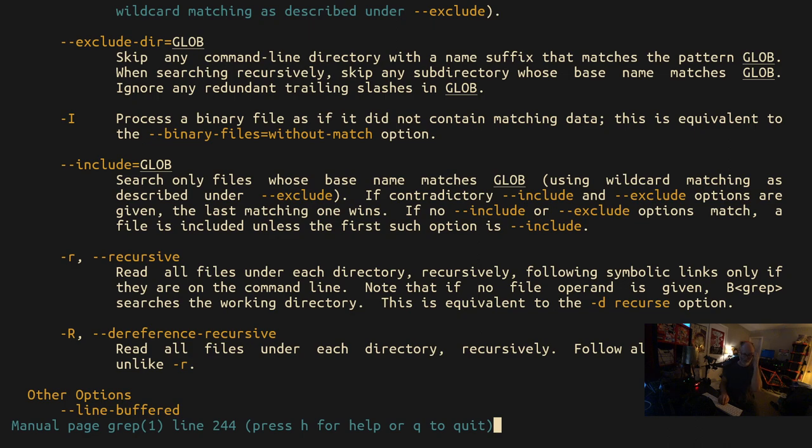As I said, it's not POSIX compliant. Wow, I just actually uncovered another reason not to use -r. I was not expecting this. -r has a completely different meaning to this version of grep.